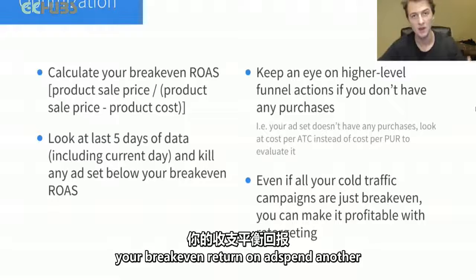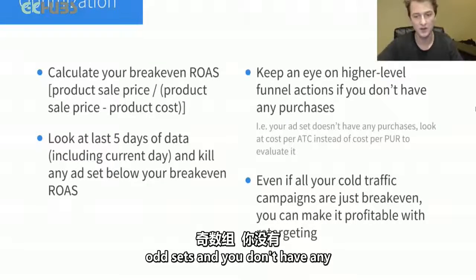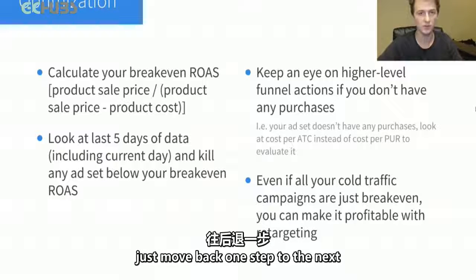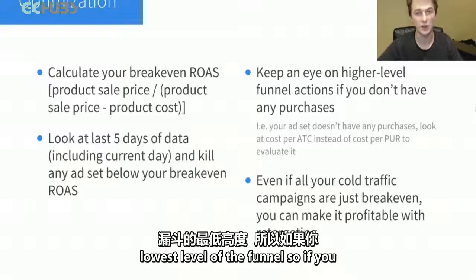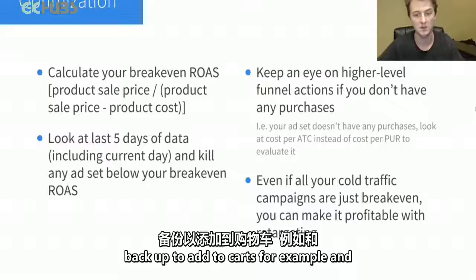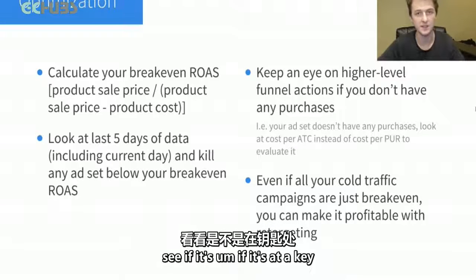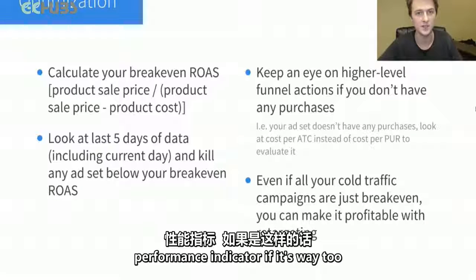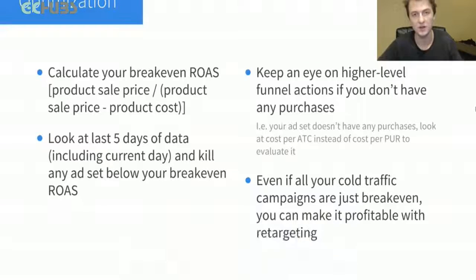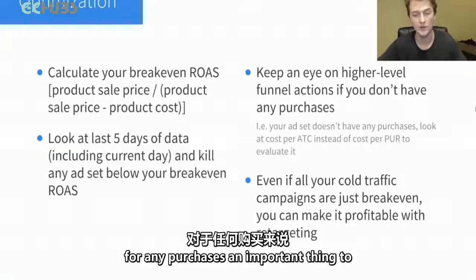Another tip is, if you're testing with like $5 ad sets and you don't have any purchases to evaluate the performance of your ad sets, you can just move back one step to the next lowest level of the funnel. So if you don't have any purchases, you can move back up to add to carts, for example, and you can look at your cost per add to cart compared to your other ad sets and see if it's way too high and it's not going to be profitable. If you know that your cost per add to cart is way too high, you can kill it right away without even having to wait for any purchases.